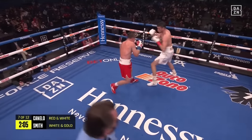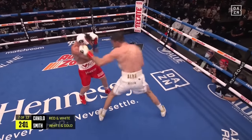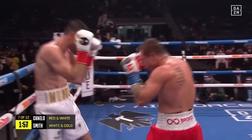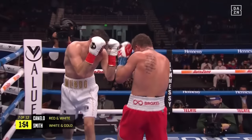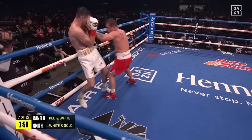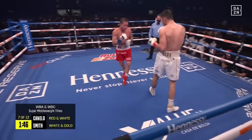Look at how he's cutting off the ring. No respect for Callum Smith. Also, Sergio, nice uppercut there by Callum Smith. He tries with the hook. Good quick combination by Callum Smith with a jab straight up the middle. Even when he blocked that right hand, an uppercut from Canelo drove him back. Smith fights back off the ropes.